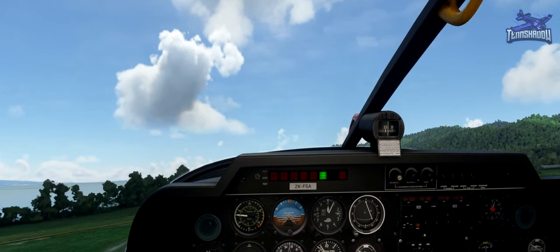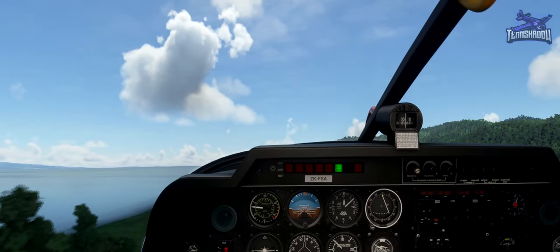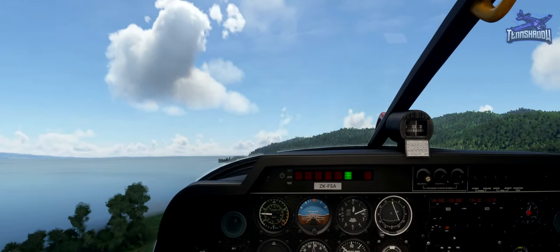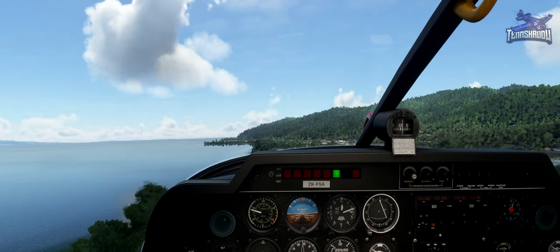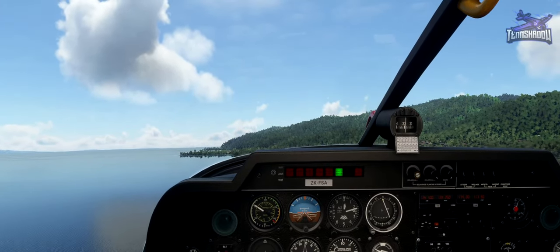Hold the climb attitude and fly straight ahead initially. We'll join a left circuit after takeoff. Right rudder to keep the ball centered. Roger. Trying to get about 80 knots, which is right there, I think.